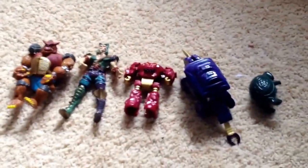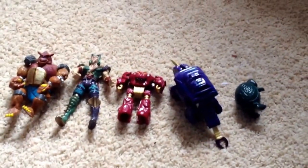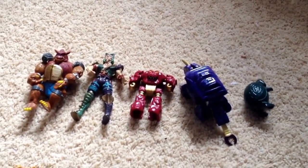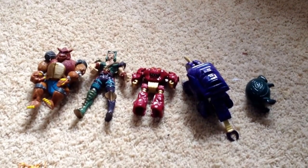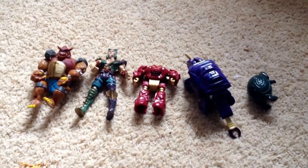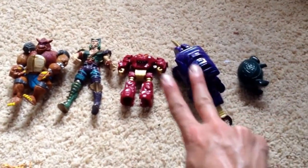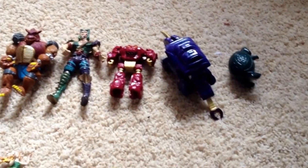We'll start with the comic book shop stuff. This was from my local comic book shop. You can find a video all about them on my YouTube channel. They're called American Dream Comics, and this is an awesome shop where they sold me all 5 of these items for £10, so that's £2 per item, which is good.